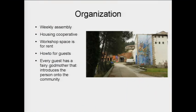We organize in an assembly. We have an assembly every week where we decide most of the stuff. And then we have this housing cooperative, which is, I think in Germany there are similar forms. And so the cooperative owns the house, and actually the whole Calafou, and we can buy the right of use of the house. It's almost like being the owner, but it has some differences.